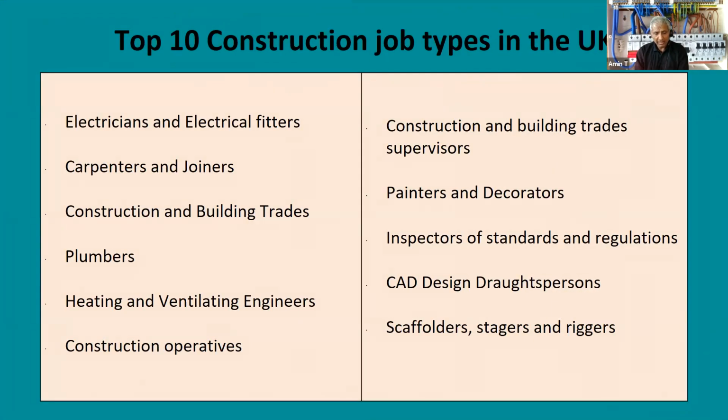So to meet the continual skills demand within the construction industry, our students are at the very best of what they need to achieve. So staff do their utmost best to prepare them for a bright future in gaining valuable skills to improve their job prospects. For example, if they want to be an electrician, carpenter, and so forth.